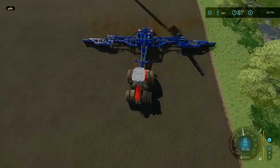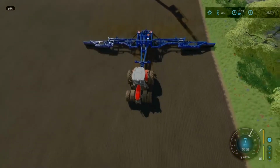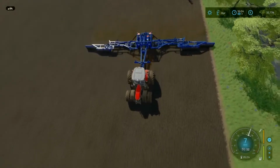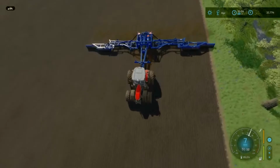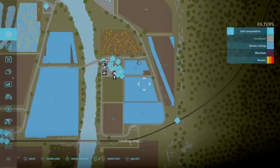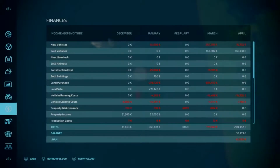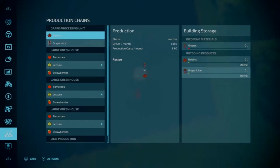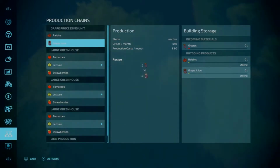Because before patch 1.2, when you look at the average prices, it just made more sense to do raisins because you get more, I think it is. Or do we get more? I can't recall. I suppose this might have changed now. You still get more raisins per grape compared to grape juice.